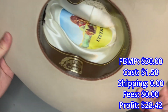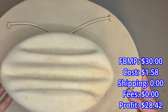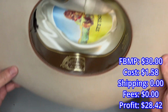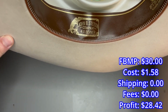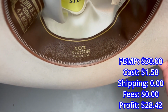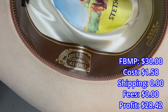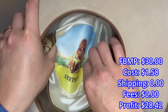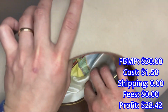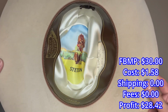Now, it's really interesting because of how damaged it is. We thought maybe we could clean it up a little bit, but it is beyond repair. So it's still pretty good though. It's Beaver 4X. Now, the more X's there are, the better it is. So that's just something to keep in mind when it comes to material like Beaver or even those other more expensive materials. So definitely make sure that you are looking this up, even if it's damaged. It comes down to the name Stetson, and it comes down to the quality as well.